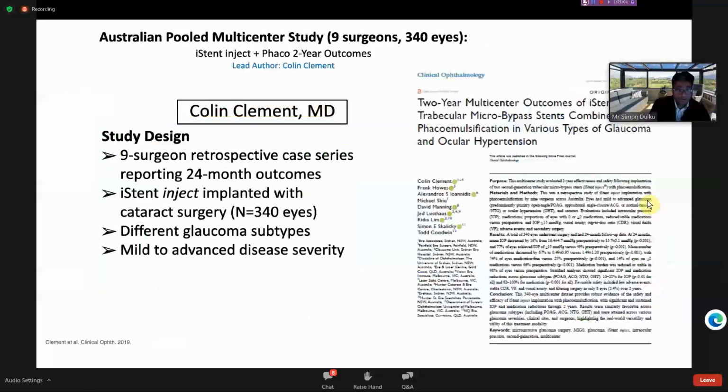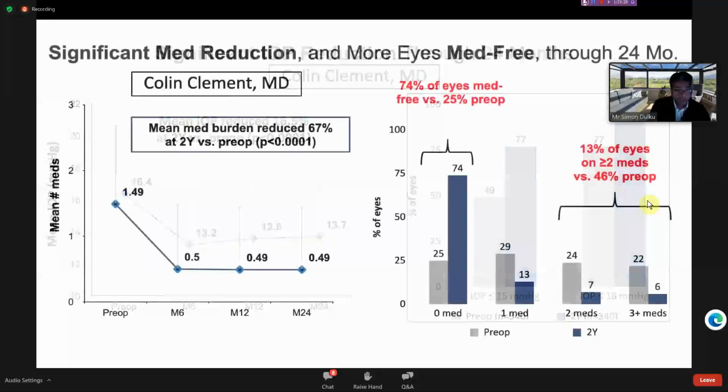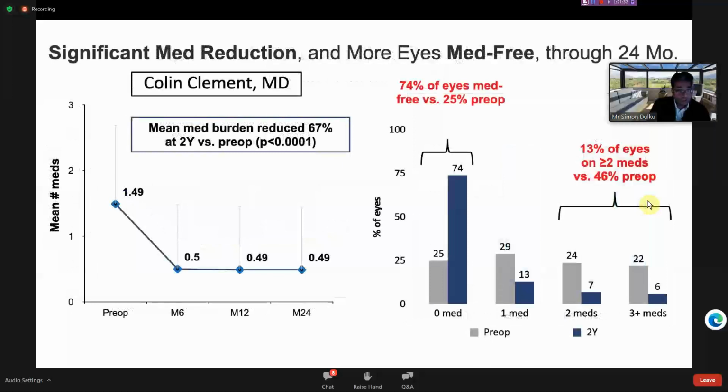There's an Australian study, a pooled study, 9 surgeons, 340 eyes. This is the iStent inject implanted with cataract surgery with mild to advanced disease, so the whole spectrum of disease incorporated in this study. And again, this showed sustained reductions in intraocular pressure at 2 years and reduced medications. The medication burden was reduced by 67%, so from about 1.5 medications on average to about half a medication. And 13% of eyes were on greater than 2 medications versus 46% preoperatively at 2 years.